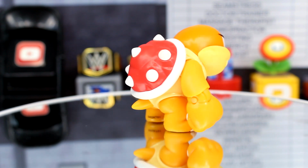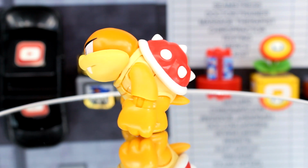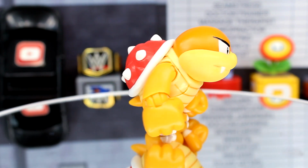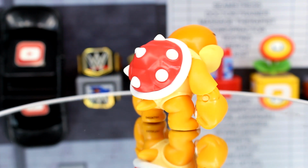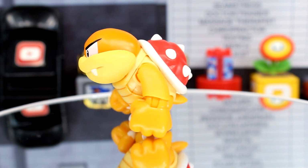It makes him very unique compared to the other figures, which kind of makes me wonder if they're going to do the same formula for his 4-inch figure, because apparently he's actually going to be in wave 33, and the figure should be good since he'll have articulation in the head and legs. So Boom Boom might end up being higher on the list next year, but for this year I did have to place him at the number 10 spot.